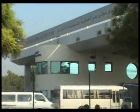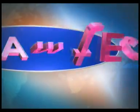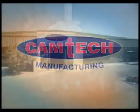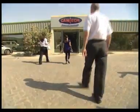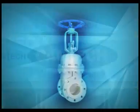Nestled in the lap of the famed Jebel Ali Free Zone in Dubai. Camtech. Camtech represents UAE's first manufacturing plant of carbon, stainless, and alloy steel valves.